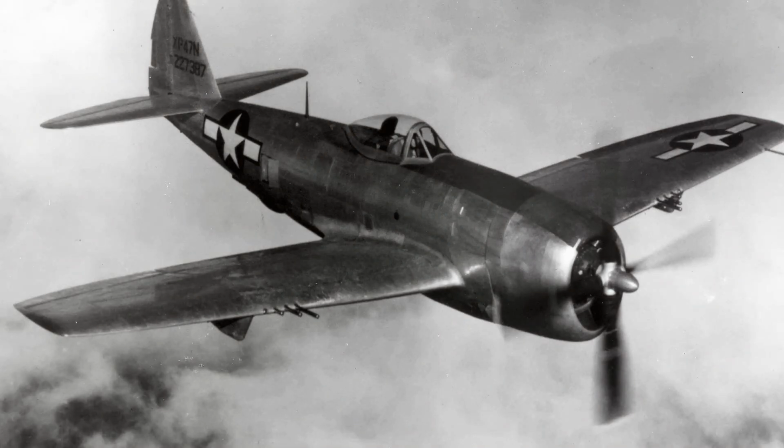German pilots, accustomed to the nimble Focke-Wulf FW-190 and Messerschmitt Bf-109, found the American fighter absurdly large, sluggish at low altitudes, and apparently designed by engineers who had never considered the requirements of aerial combat as the Luftwaffe understood them.